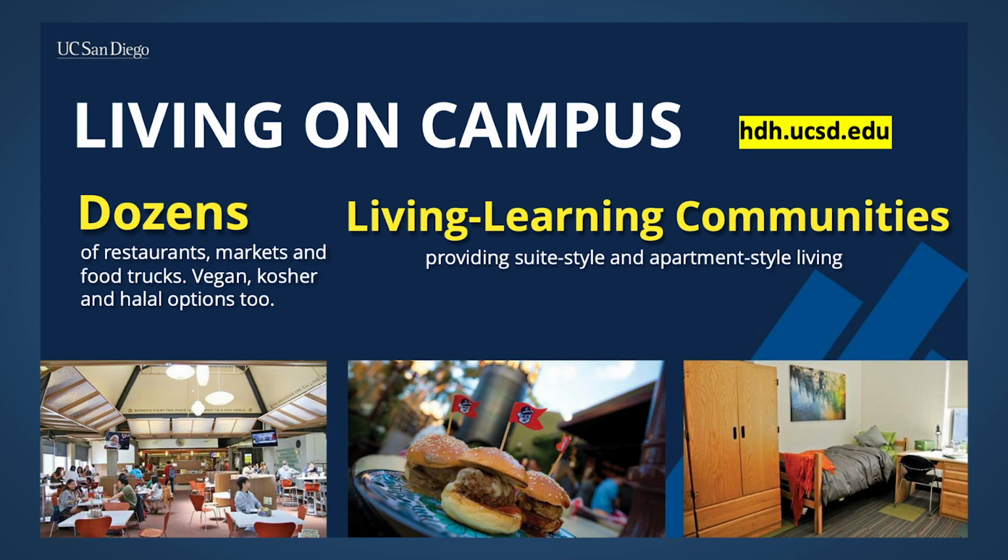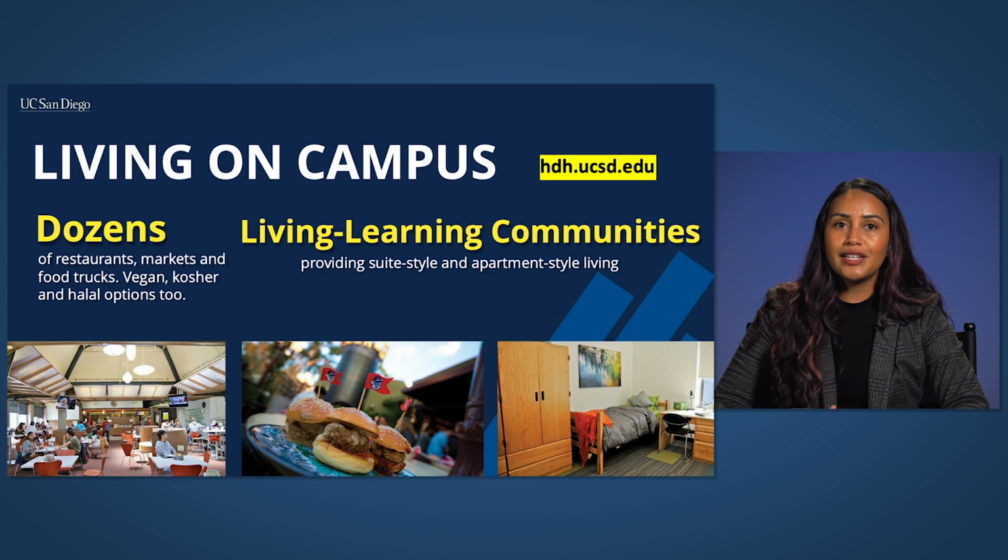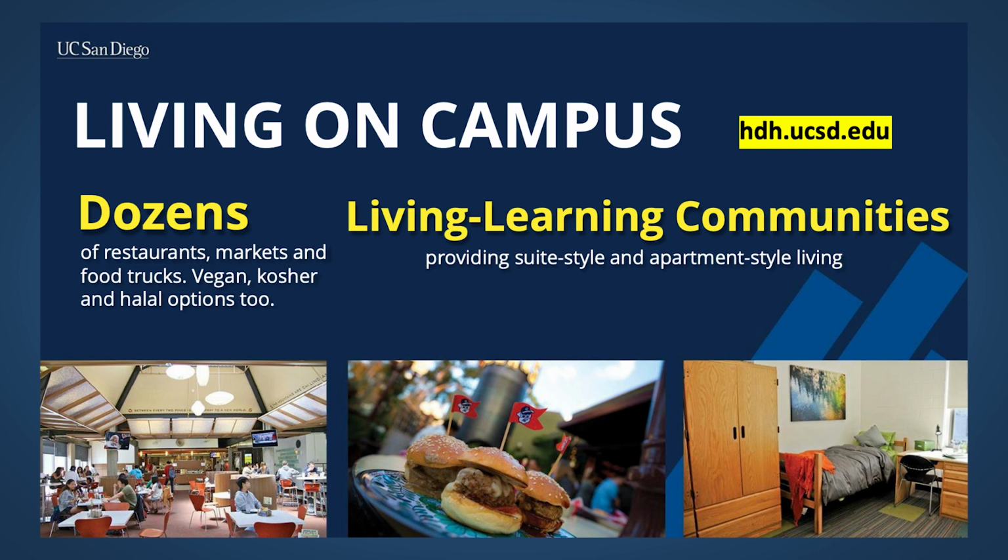You can eat wherever you want. The dining halls are non-exclusive. If you are a student in Revelle College and you want to eat in 7th College, you can do that. Logistically, it just makes sense that we have a dining facility at every single one of our colleges. We also have markets at all of our colleges, and we also have a few sit-down restaurants that you can use your student dining plan for.